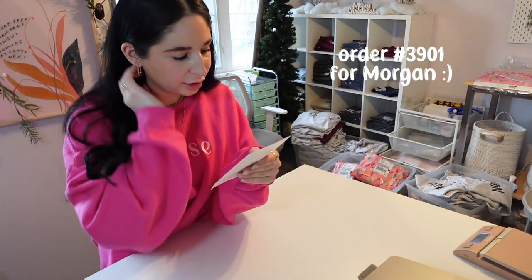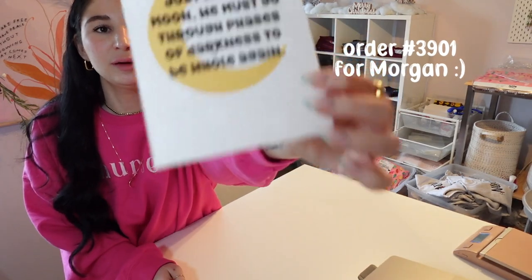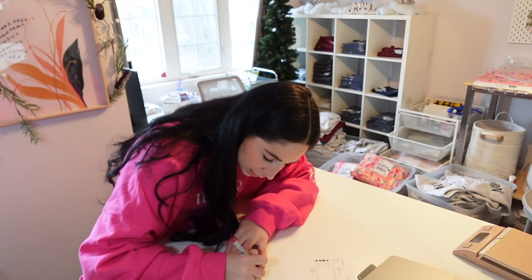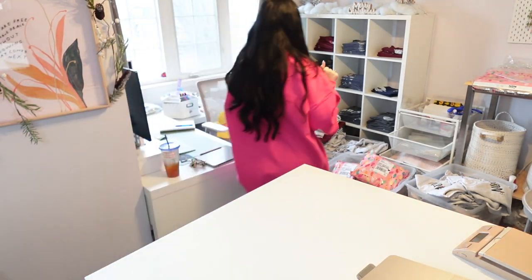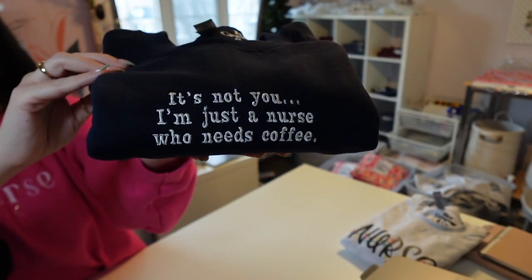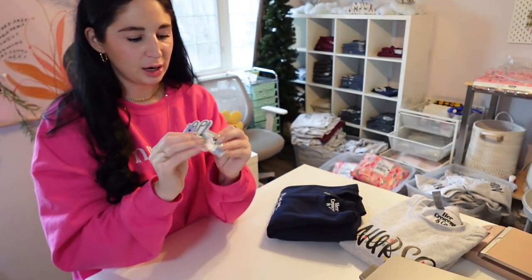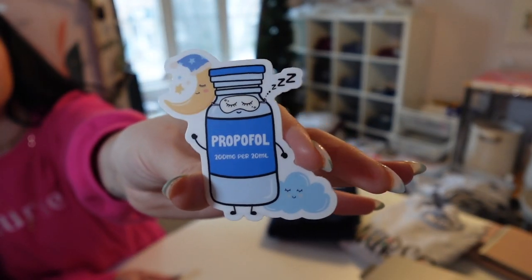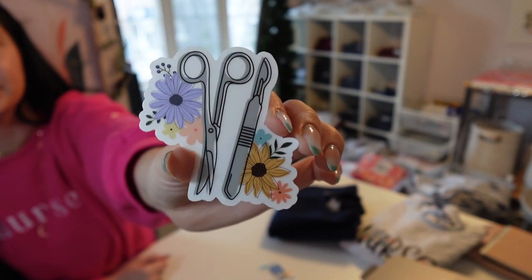Okay, so next order is for Morgan. So first we're gonna write out the thank you card. This is it here. I write out her name. I'm gonna grab Morgan's order. She got a small festive nurse crew neck. This is the other sweater that Morgan got. It says, it's not you, I'm just a nurse who needs coffee. And then she got two stickers. She got the propofol sticker and the floral surgical sticker.